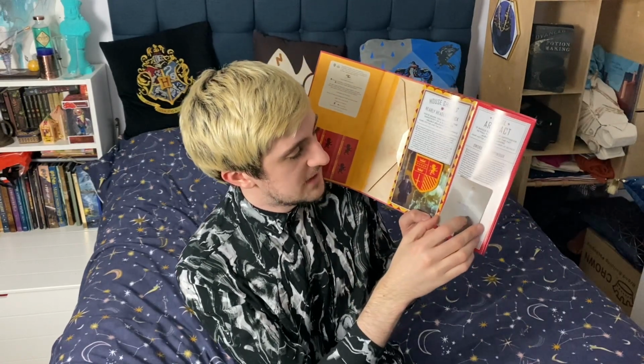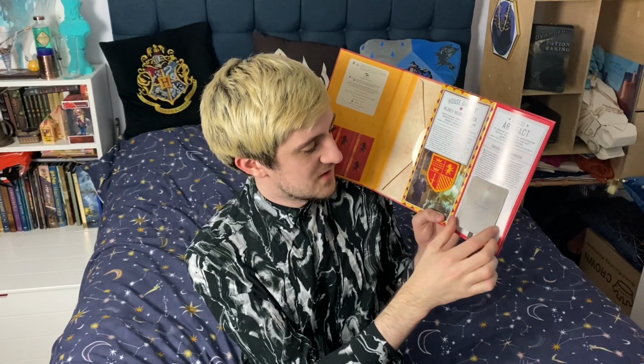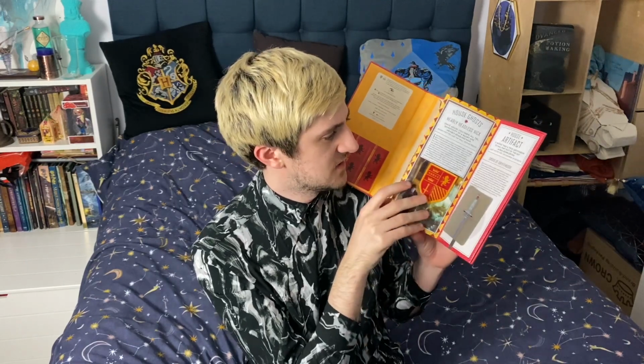This is awesome. The quality of things in this are so good. Here we've got a little, is it like a, so this is like a little lenticular. So it's the sword of Gryffindor, and it kind of moves as you move it. So that's all of that side, and then it does the other side. This just keeps on growing.